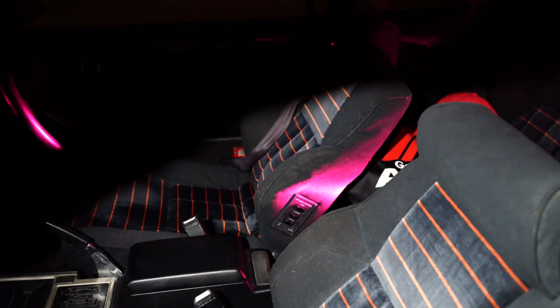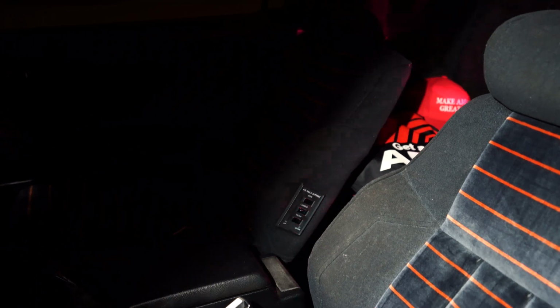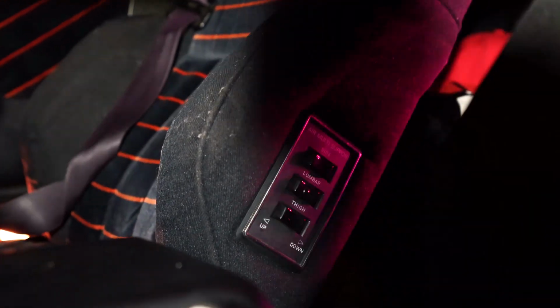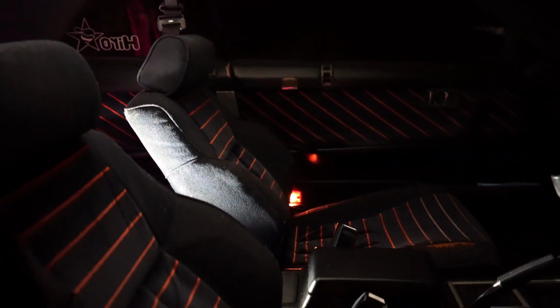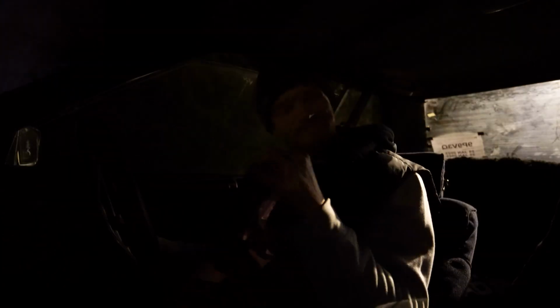If you had just shown me an R30 Skyline and I had not poked around one, who would have guessed it has all of these air controls on the side? It's got power lumbar, or air, I guess. Yeah, the old school air stuff. It's pretty funny. It's like power locks too. That's insane. They pull a little bit.